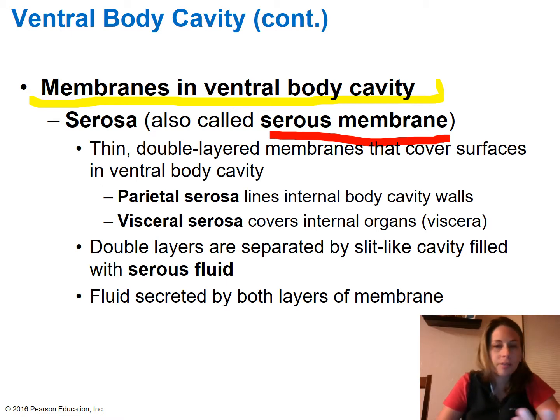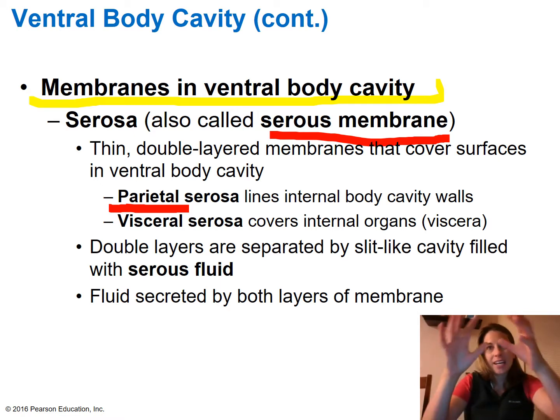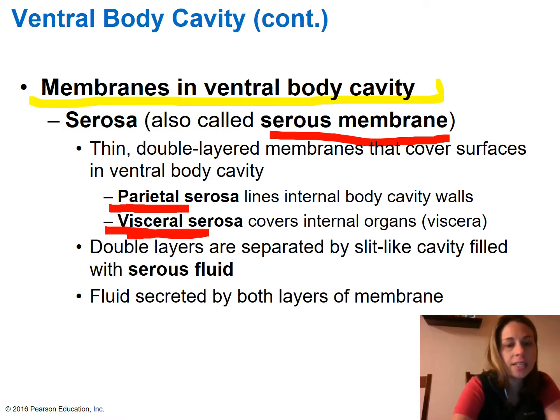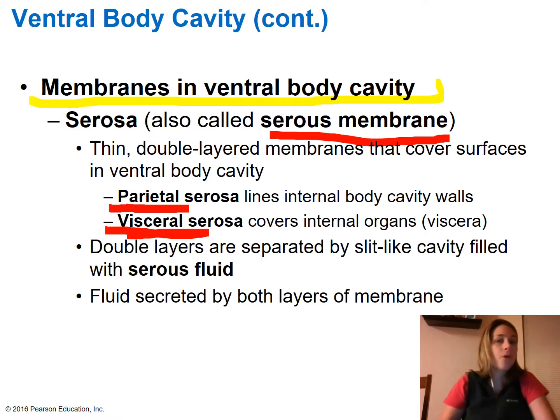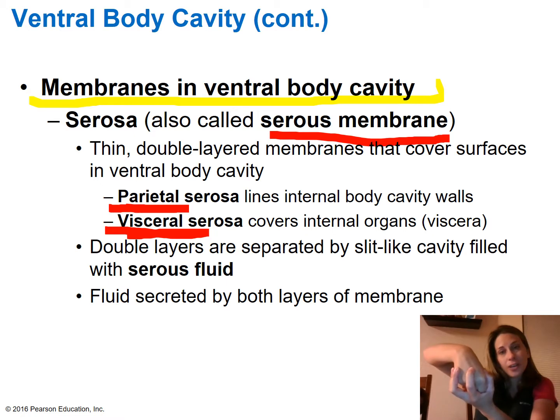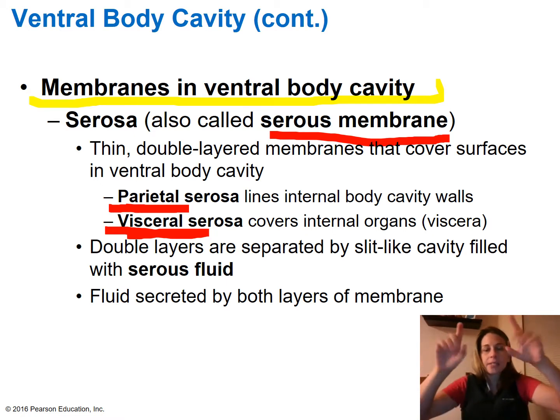The parietal and the visceral, those are just the different sides of the membrane. Those are just which layer is it, okay? So whenever we think of parietal, it's right next to the body cavity walls, right? So it's right next to the outside, right next to all the other serosa. The visceral serosa is next to the viscera, or the organ, right? So that's the layer that's next to the heart, for example, in the pericardial cavity. So visceral is next to the organ, and parietal is on the outside. It's next to the other parts of the serosa.